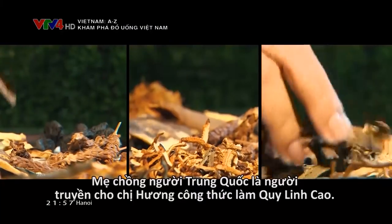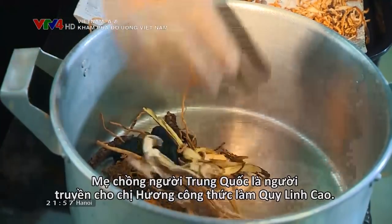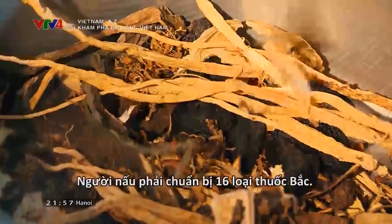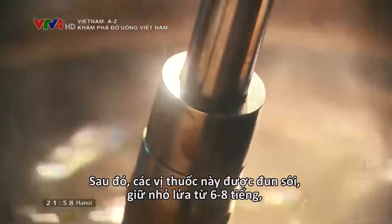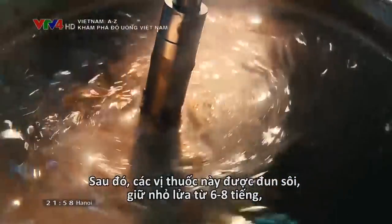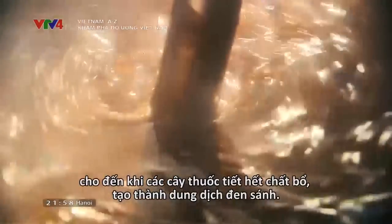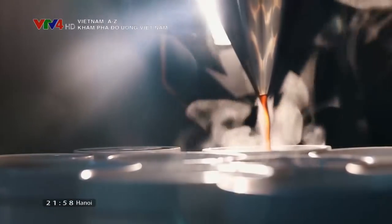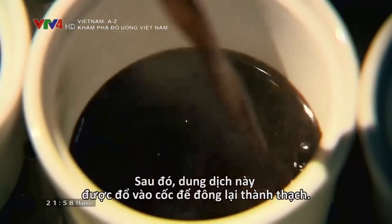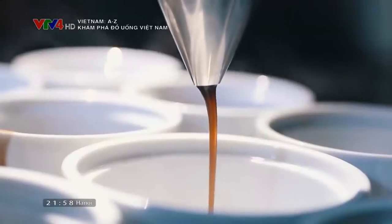The recipe for making quilling cao was passed down to Hương from her mother-in-law, who was Chinese. The chef mixes together 16 types of medicinal herbs. The ingredients are then boiled, then kept simmering for 6 to 8 hours until the herbs release all their flavors into the thick black liquid. Afterwards, it is poured into cups and left to harden.